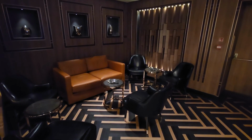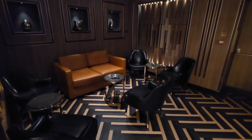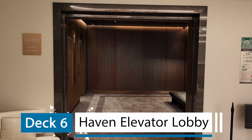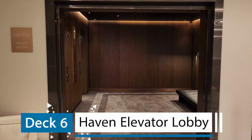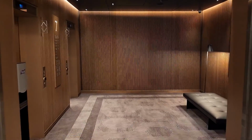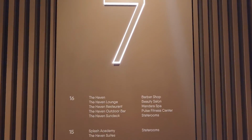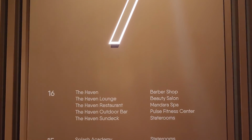Now, I told you I wasn't going to show you every elevator lobby, but I'm going to show you one more. That is for the Haven elevators. This nearby is a set of elevators just for Haven guests to get to various public spaces as well as Haven spaces. The Haven is the ship-in-a-ship suite area on Norwegian.